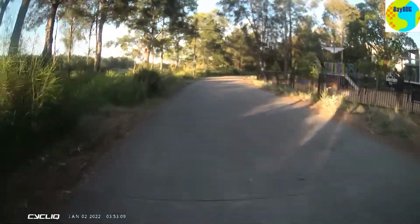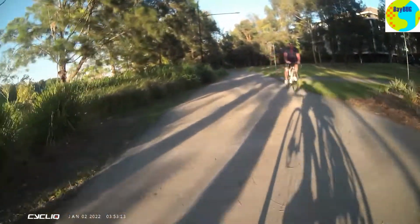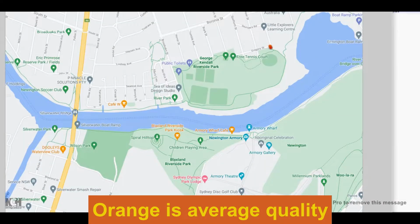I put this to the test this week by riding around both sides of the river around Silverwater Bridge. The path on the northern side of the river is concrete and the southern side is asphalt. Both paths are wide and safe and quite suitable for families and riders of all abilities, although getting across the bridge is not the best.